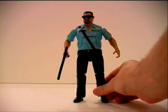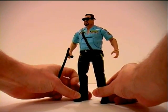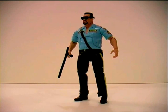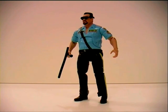A lot of great detail on this figure. He looks great. I guess a small criticism I have is that the Boss Man's weight did fluctuate a lot throughout his career. When he first joined the WWF, he was very fat. And that's the era of Boss Man that I'm most fond of, when he was at his most villainous. Later in his WWF career, when he turned babyface, he did slim down a lot. And I guess this figure is more of a slimmed down Big Boss Man.